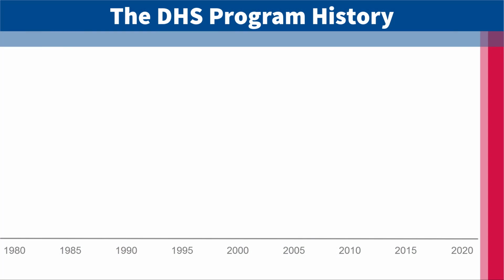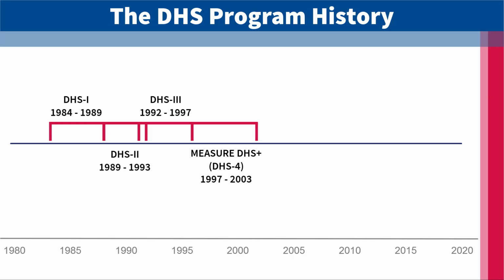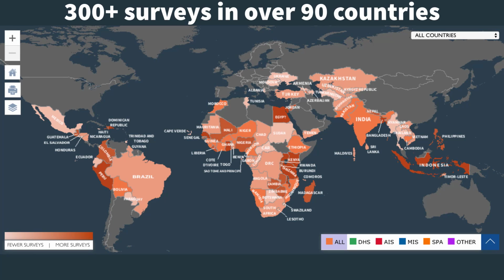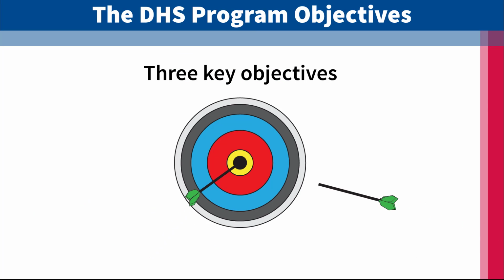The first DHS survey was conducted in 1985, and since then, the DHS program has collected, analyzed, and disseminated high-quality representative data on population, health, HIV, and nutrition through more than 300 surveys in over 90 countries. ICF works with a variety of partners to implement the DHS program in 5-year cycles. The DHS program has 3 key objectives.